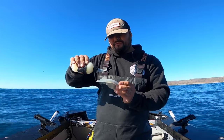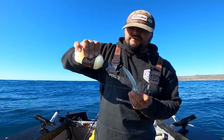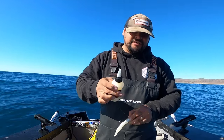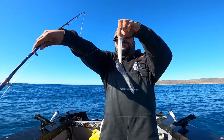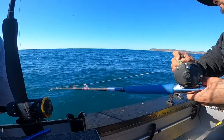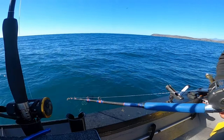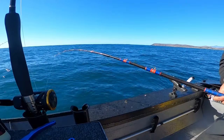All right, gonna do some rock fishing before we head in. Got the double hookup bait, filling it up with the hookup sauce. Oh, got the gray and the white. Let's see what happens. Is that a halibut? No. Oh, it's a cabezon. What is it? Big one, stick them.